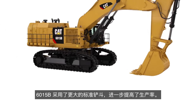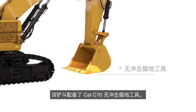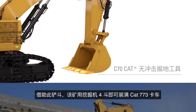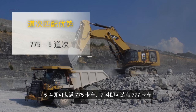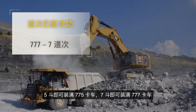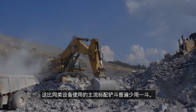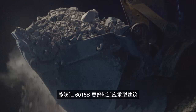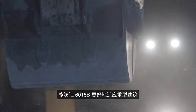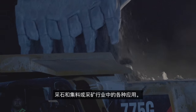Productivity is further increased by the 6015B's large standard bucket, which comes outfitted with a Cat C70 hammerless ground engaging tool. This bucket allows the shovel to fill a Cat 773 in 4 passes, a 775 in 5 passes, and a 777 in 7 passes. A 1-pass decrease across the board compared to the leading standard-equipped shovels in its class. Caterpillar also offers a number of optional bucket sizes that can make the 6015B better suited to any application in the heavy construction, quarry and aggregates, or mining industries.